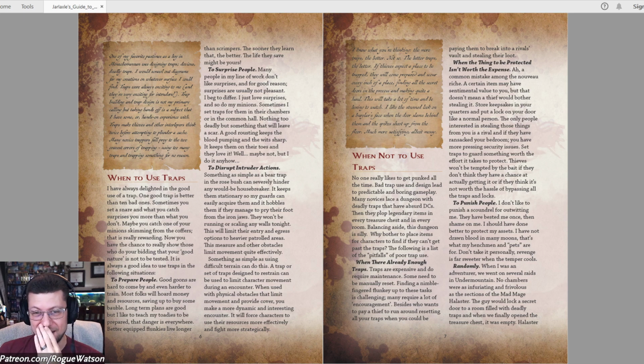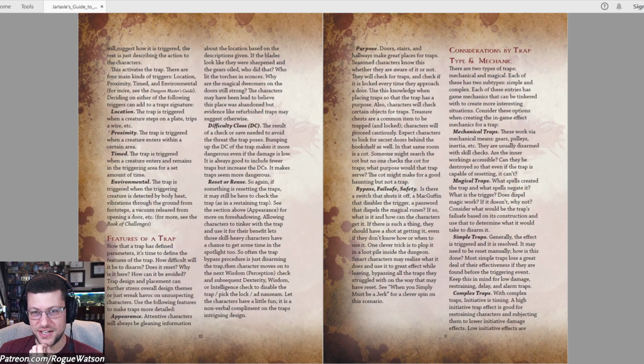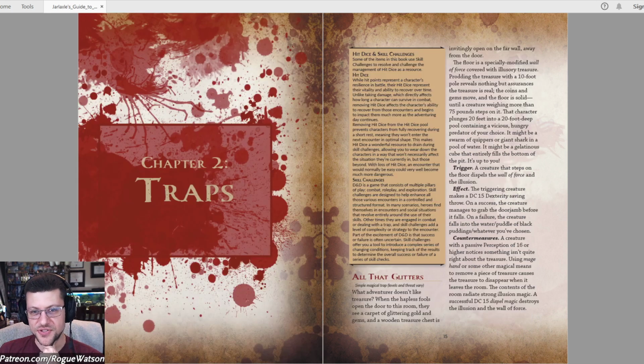What I did really like, though, obviously, the quantity of traps is good. This first chapter is pretty solid. It gives a lot of advice on when to use traps, how you can incorporate puzzles into traps. It further defines all the different kinds of traps. All that stuff is really, really good. So I enjoyed that first chapter.